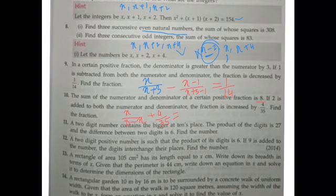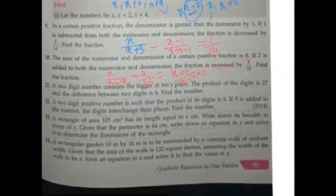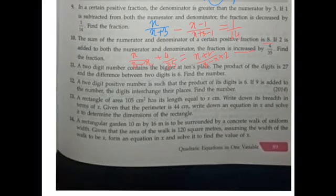Of what happens when we add this, increase by this, I'm adding x plus 2 and 8 minus x plus 2. So this is that one. Okay, let's see this now. A 2-digit number contains the bigger digit at tens place. The product of the digits is 27 and the difference between the digits is 6.